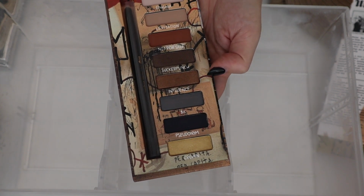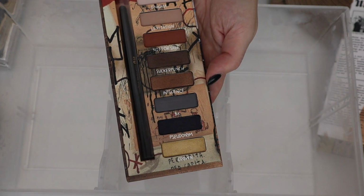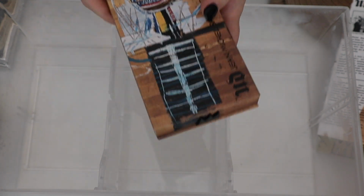And yeah, I don't know. I get along with Urban Decay shadows. At least I did back then. I haven't used them in a while. But I really like this palette. All right, I'm going to wipe this off and put everything back.